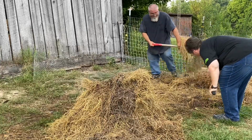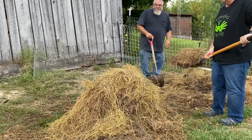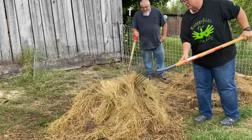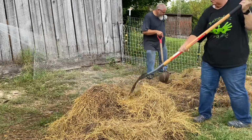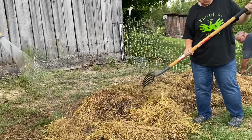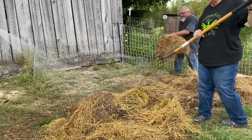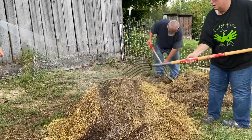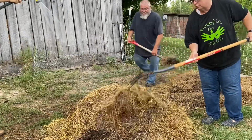I do see some white stuff, though, and I know that's not good. Hey, I need you to keep spraying water. Oh yeah, I completely forgot about that. Sorry. As soon as I saw the white stuff. You keep spraying while we're putting stuff on there. Keep spraying. Look at that, Mommy. Yep, that's looking good. We just want this straw to break down.